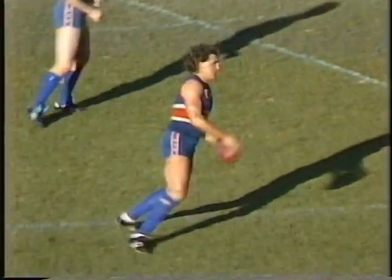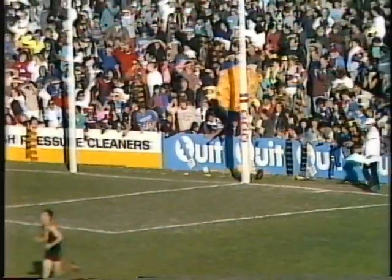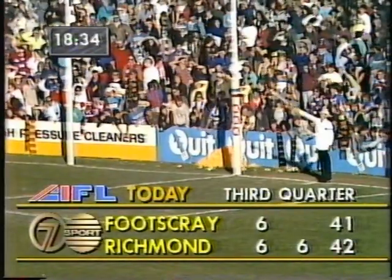That was a good kick. Hawkins. Little chip pass. It hangs in the air, but Wigney's got plenty of time. He runs to 50. Goes for the long bomb. Too much carry. It goes over Grant's head and through for a minor score. So point the difference. Richmond 6-6. Footscray 6-5.